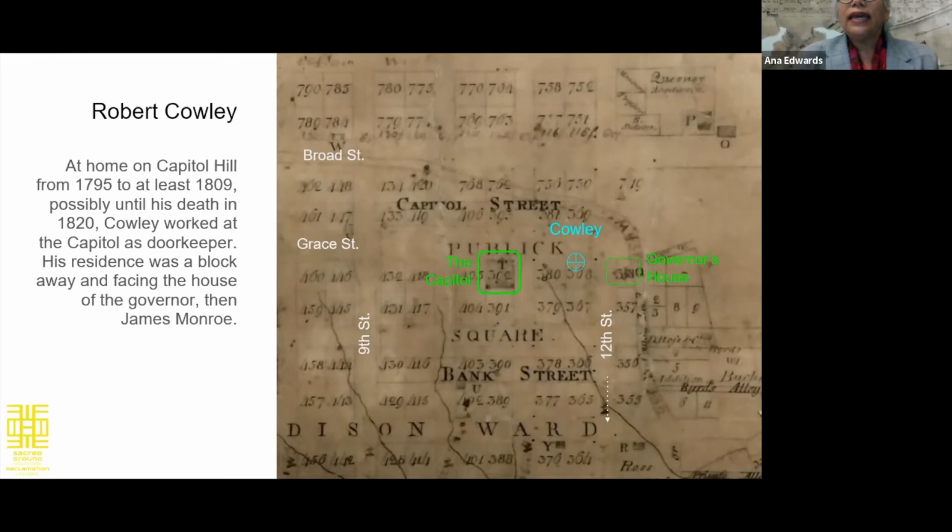So with that bit of background, here we are with a man named Robert Cowley. You can see Cowley's name in the middle here with that little crosshairs. The crosshairs is sitting on a building which in 1809, the same year the map was created, was in an advertisement in a newspaper. It indicated that this lot between the governor's house and the state capitol, because the Capitol grounds had not been created yet, was up for sale, and that there were two buildings involved in this lot, and that in one of them, the doorkeeper to the Capitol, Robert Cowley, lived.